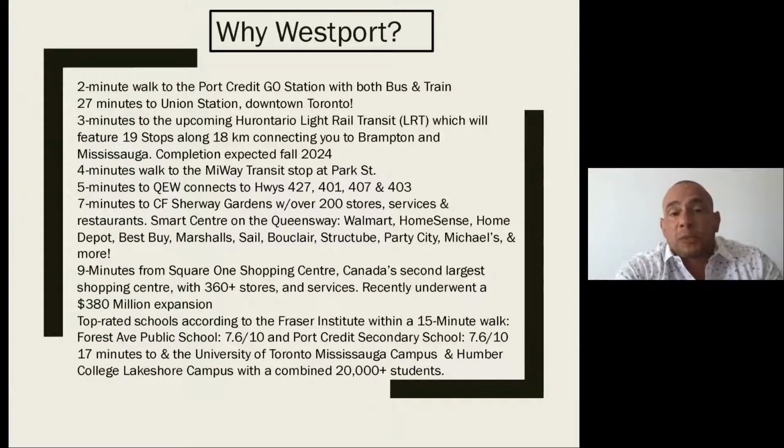Okay, why Westport? We're a 22-minute walk to the Port Credit GO station with bus and train, okay? And we're also gonna be the same. It's less than a 2-minute walk. It's 25 steps across the street, and then you gotta walk a little to the west. So it's really a minute walk. So in one, you can see the GO station from the lobby. You cross the street, less than a minute, you're on the GO station, you're on the GO train or bus.